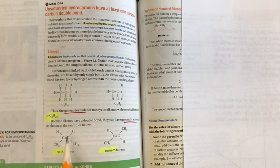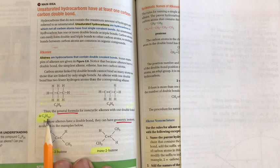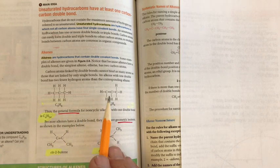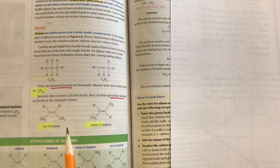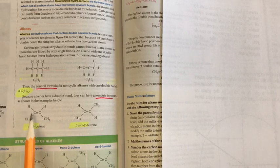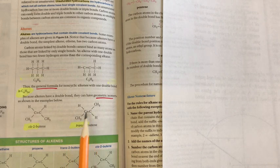Now, if it has just one double bond, then the general formula for it is CnH2n. You might remember that for the alkanes, it was 2n plus 2. But this is only true if it has only one double bond. If it has more than that, then this formula doesn't work. As mentioned before, we can have geometric isomers. We can have the cis isomer, where the functional groups are on the same side of the double bond, or we can have trans, where they're on opposite sides of that double bond.